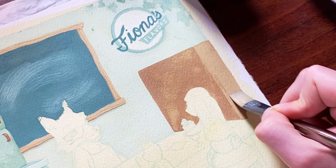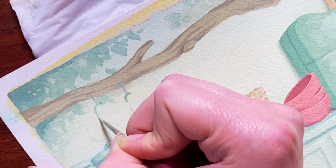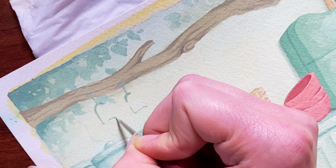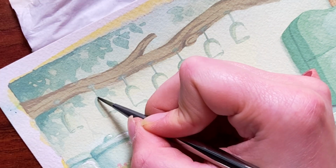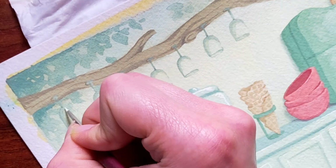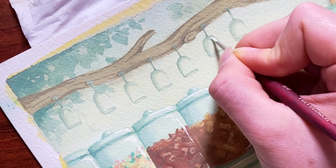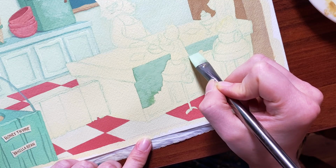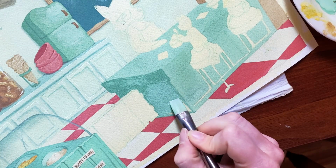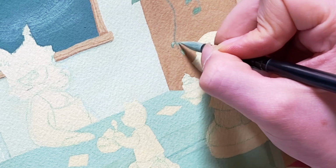Anywho, next up is phase number 4, rendering. I do feel like I've honed in more on a rendering quote-unquote style this year for my paintings, especially with the Meraki Meadow illustrations. I don't really know how to describe my rendering style. Like the setting and props are a little bit more painterly, whereas the characters are kind of more shape-focused, I guess. I don't think I'm making sense to anyone other than myself, but hopefully you'll see what I mean in the video. If you've watched literally any of my videos, you know I love painting props.